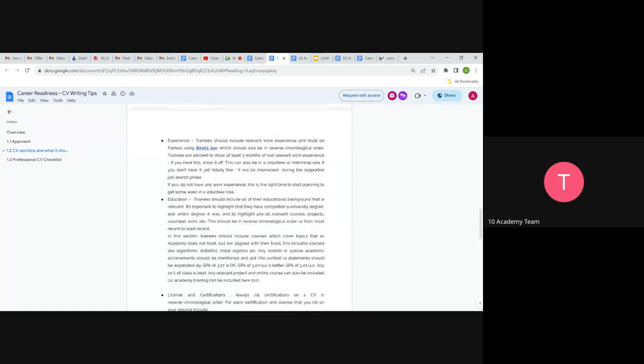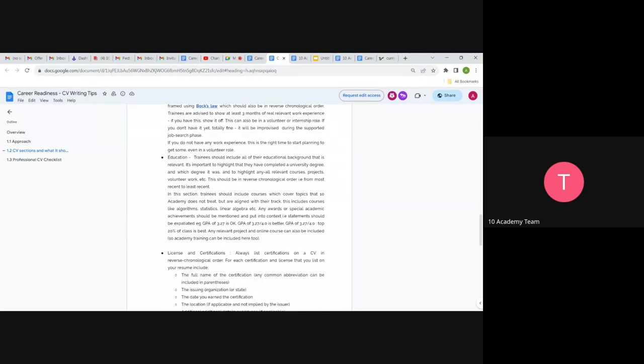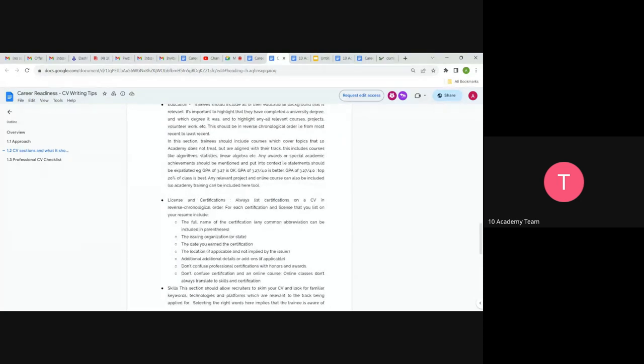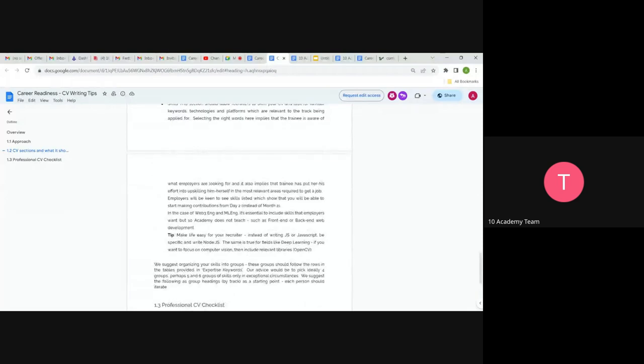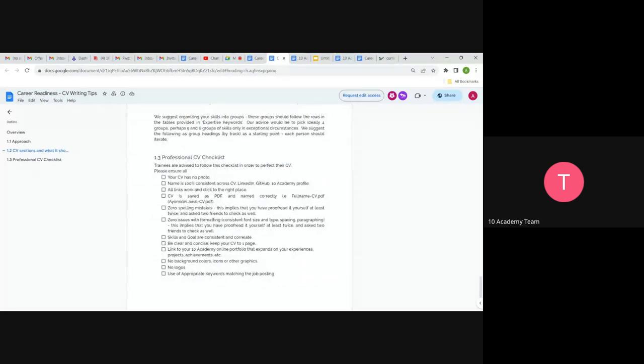Now under the education, the one I initially skipped, we want to have this in chronological order also. It is important that any tangible education you've acquired in the past is in your CV. Now we have license and certification, and we have skills. These are things you can go through on your own and understand. Where my interest lies is this professional CV checklist.